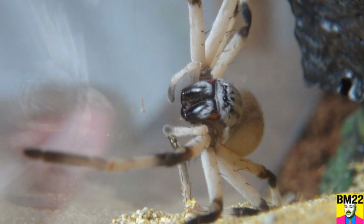All right, do you know anything about this spider? Do you have one? Have you ever heard of these? And really, the big question that I have for you is, does this look like a Huntsman spider to you? Yeah, I don't know.